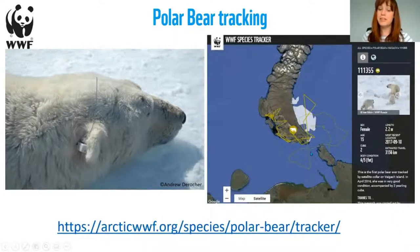This tracking information is used by scientists to establish the bears' movements to identify important habitats for them that can hopefully be protected. It also allows scientists to calculate if there are certain patterns of behaviour or times of the year that the bears go to human settlements in search of food.